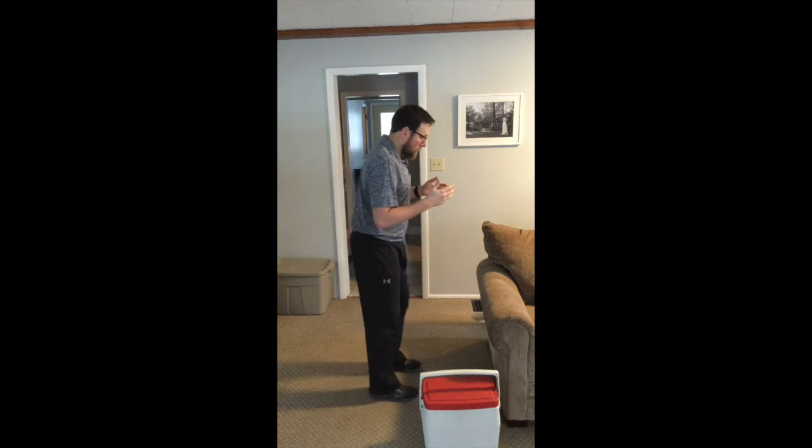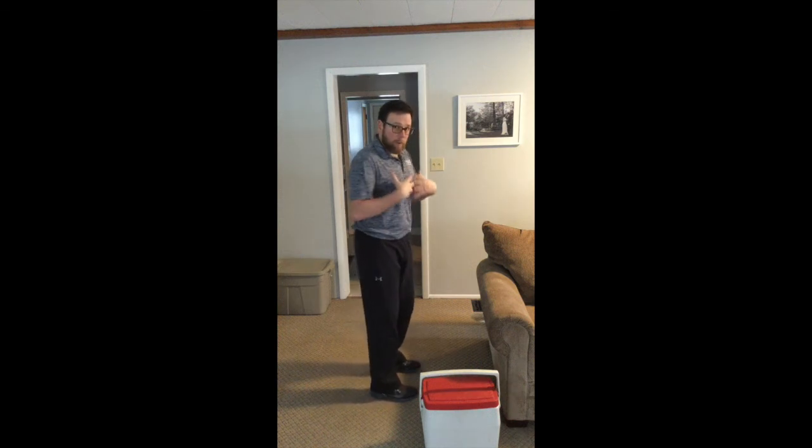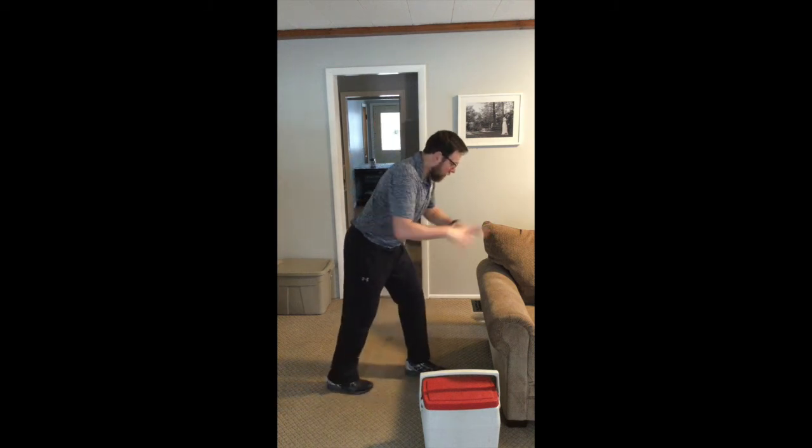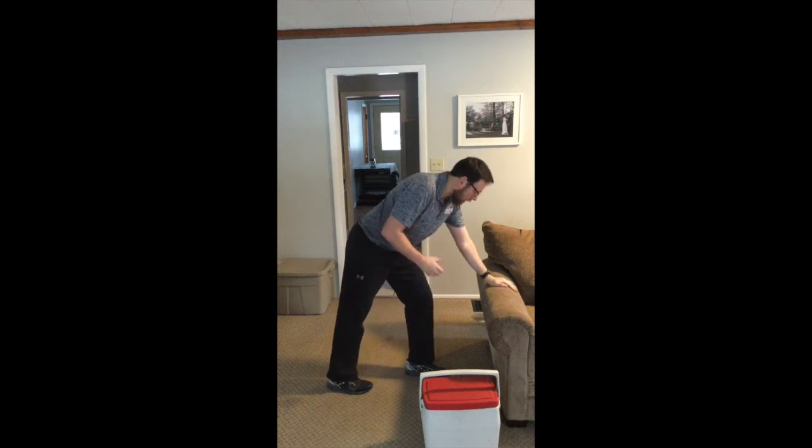So executing a rowing or a pulling pattern is pretty simple. We get ourselves into a posture where we have the middle of our body or our core tightened. We're going to shift our hips back, take a small step forward, find something sturdy to put our hand on, and we're going to grab something and we're going to pull it towards us.